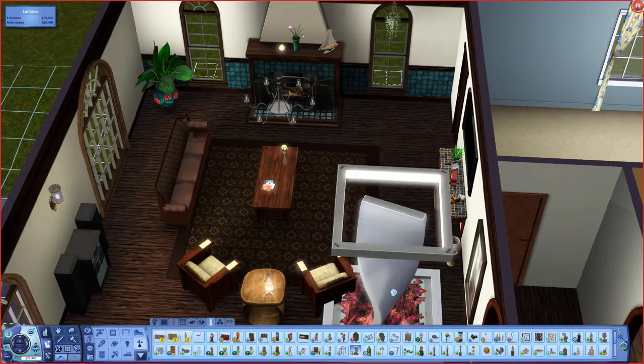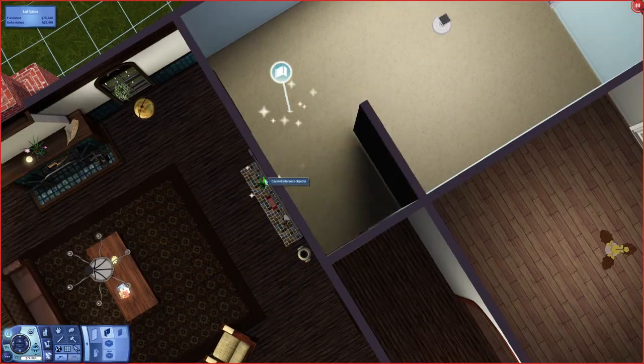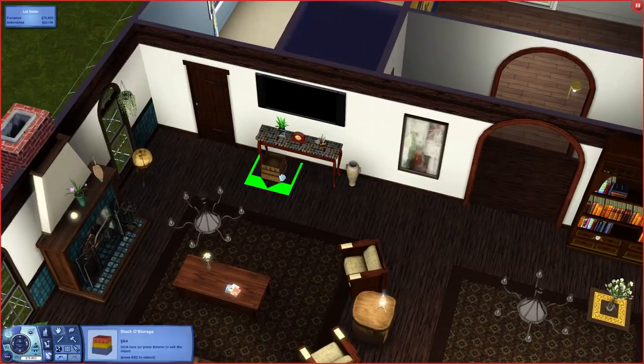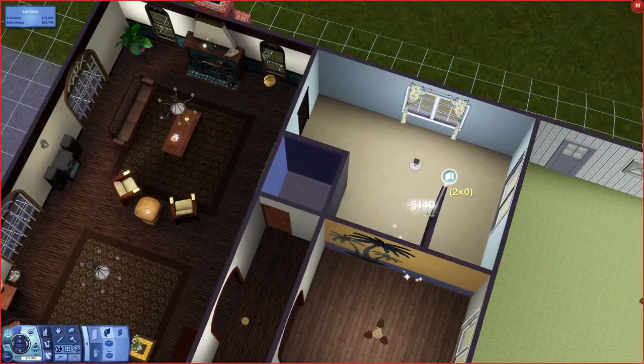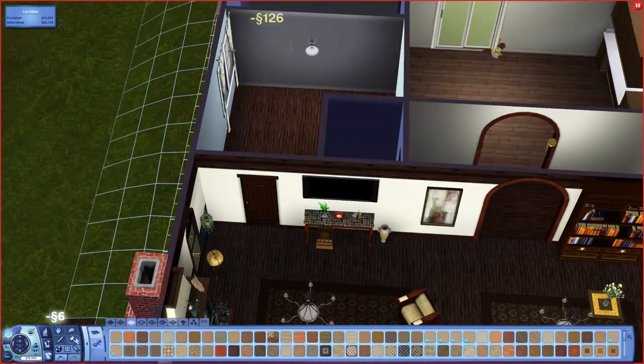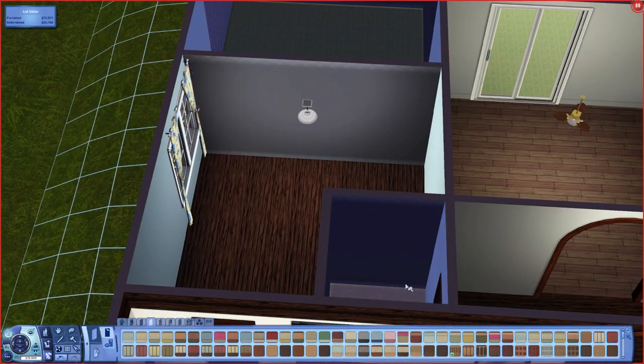Up next, I'll be placing the walls for all of the new rooms in the house, the little half bath, the office, and the gym. And I'm starting off with designing the office. In my game, Danielle has pretty much followed the trajectory laid out in her bio, so this office will be her space to write in.